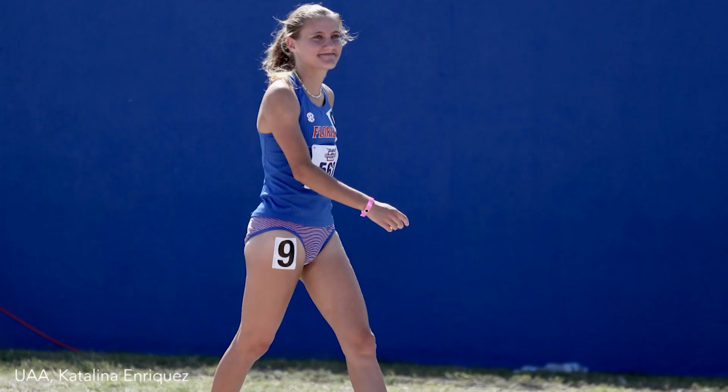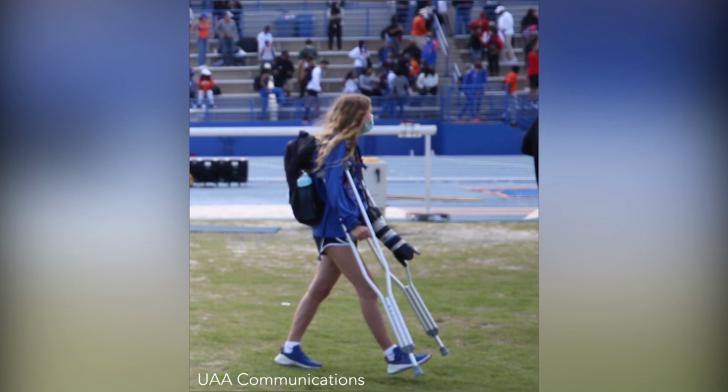However, at the end of her sophomore year, Chloe had a career-altering injury that took her out of the sport. But that's when she found photography. Chloe has known she's always wanted to be in sports, and now without running, this was her way to stay involved. I really liked the life I had here as a student athlete, and I was like, okay, well, how do I still live that life when I'm not actually living that life?